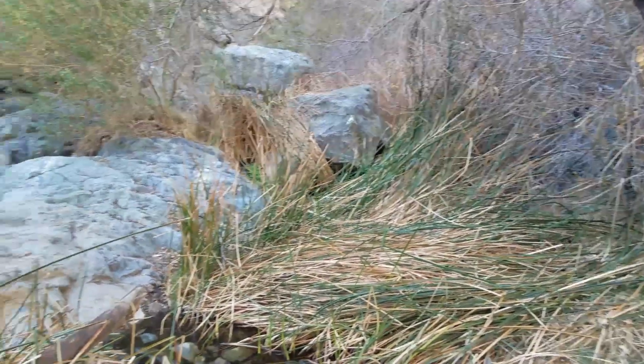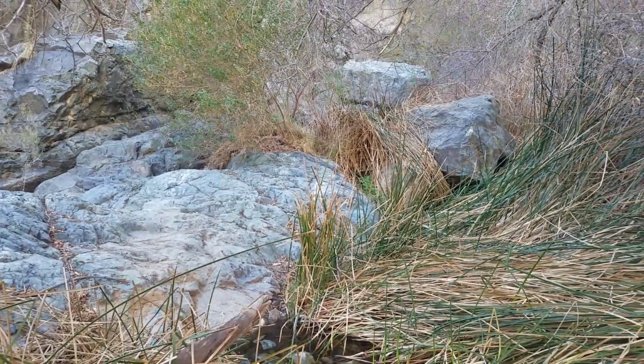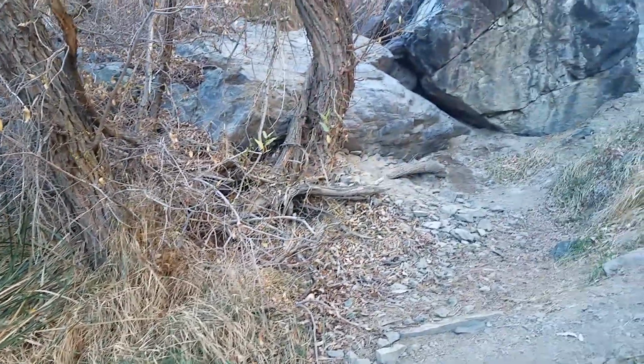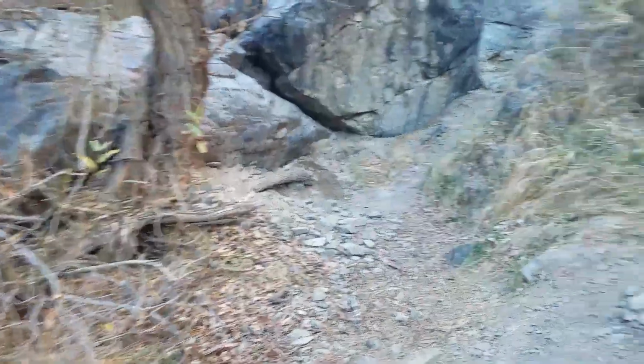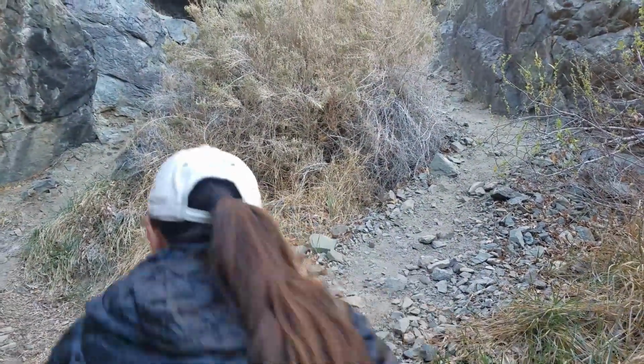So this is kind of how this trail works. It looks like we can climb over those rocks and follow the water that way. I don't think so. Let me get this way. It looks like we can go up over that rock there. But then again, it looks kind of obvious to go up this way. So we're going to try the obvious way.